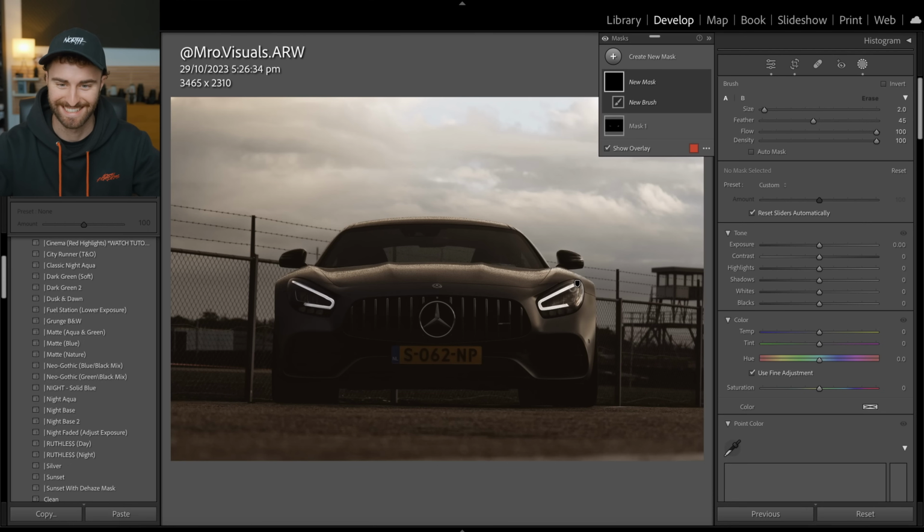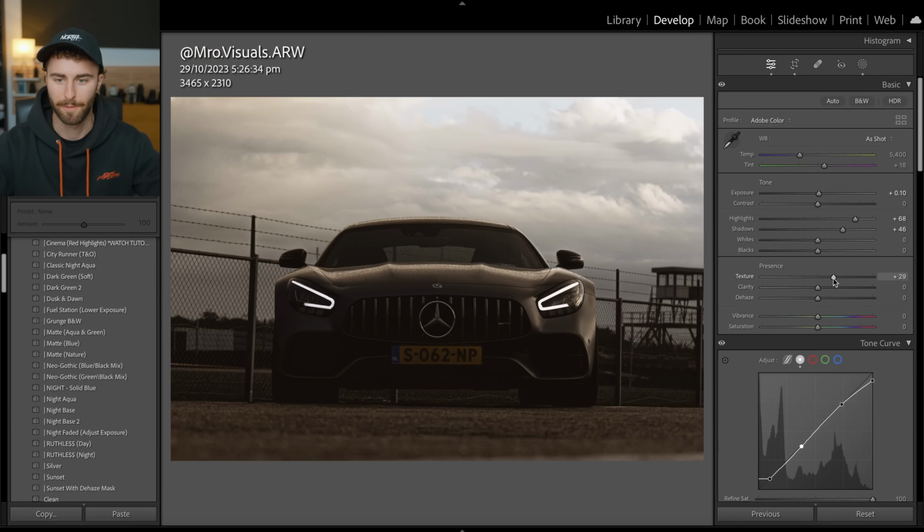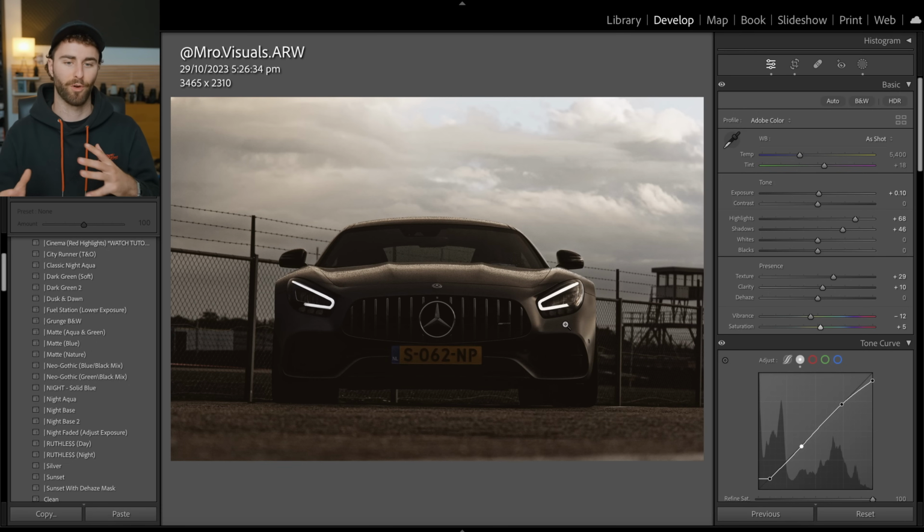Goddamn headlights. So blotchy. Bro, I'm over here roasting your pictures, and then everyone's going to be roasting me. My fake headlight skills. Let's bring a little bit of texture up, tiny little bit of clarity, take a bit of vibrance out. It's so nice editing a car that doesn't have a color to it. When you're editing the photo, you don't have to worry about affecting the car's color too much, which is nice.